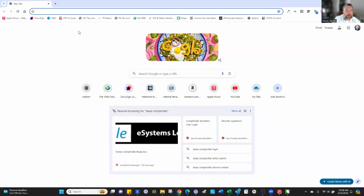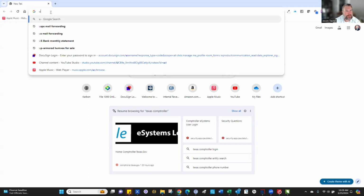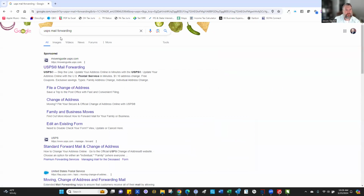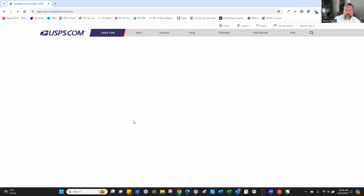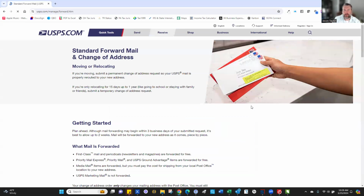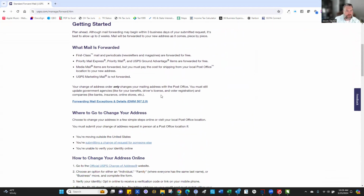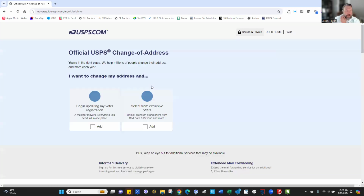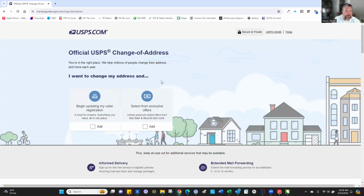The first thing you need to do is go to the U.S. Postal Service, USPS, and put in a new mail forwarding address. If you just Google USPS mail forwarding, it comes right up. Now, the Postal Service has done a great job of spamming us with ads on this, so you can ignore all of those. Basically you scroll down, click change your address, and it's going to load the whole thing.